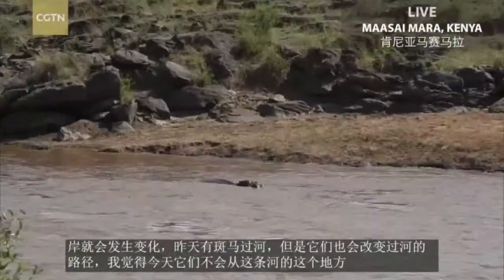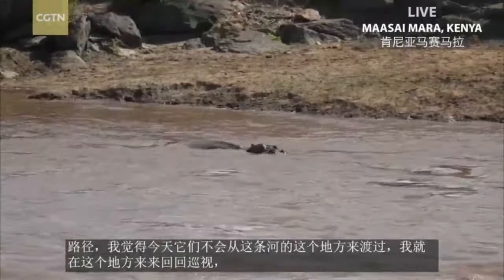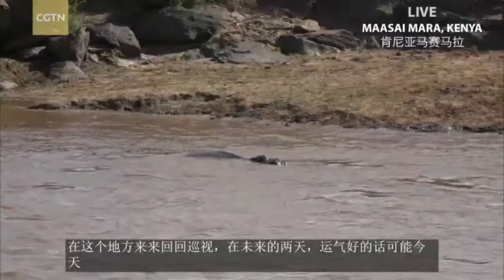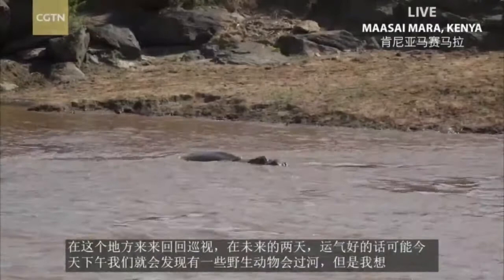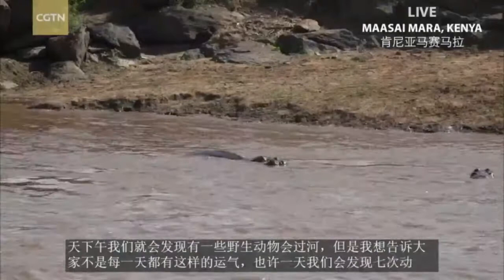So that's why I'm sticking around this area, and I promise you in the next few days or even this afternoon, we might share a crossing, because there is still quite a lot of wildebeest across the other side. But during the crossing, remember, it doesn't happen every day. It can happen even 7 times in a day. But when it stops, it can go 1, 2, 3, 4, even 5 days, and then they start coming back.